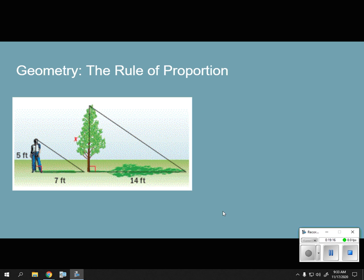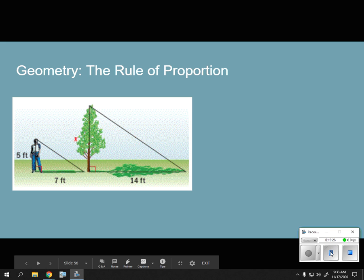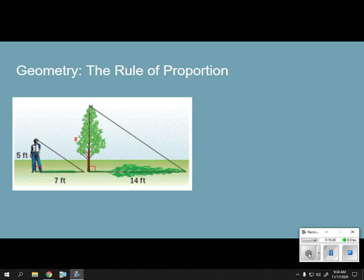So we have something like this. We have the height of a man, we have the shadow of a man. We have the height of a tree, we have the shadow of a tree. And what we can do is create a proportion. Once we create our proportion, then we can cross multiply and solve for the variable, the height we don't know. So I can take the height of the man, 5 feet, and put it over the shadow of the man, 7 feet. So this is height of the man, and this is shadow of the man.